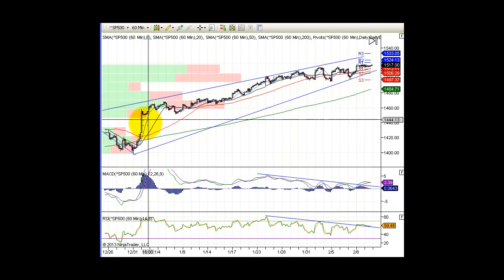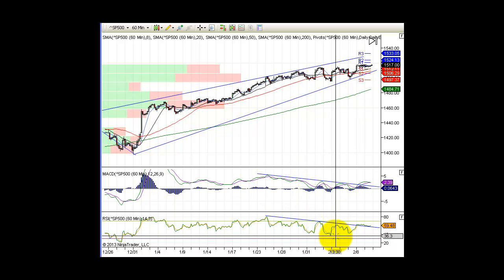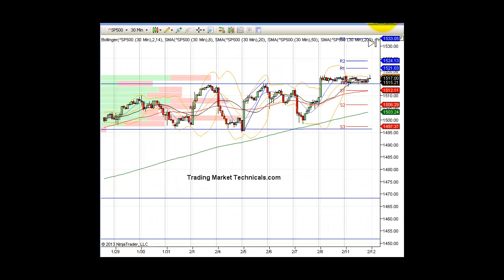Here is the S&P 60-minute, big, large, rising wedge. And again, 1495 right here, just below S3. As you can see here, we do have our momentum indicators. We did break up, and then we're kind of back testing it now. So something to keep an eye on, but that is exactly what we're looking for.